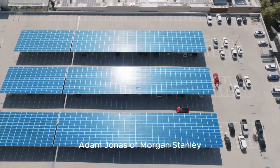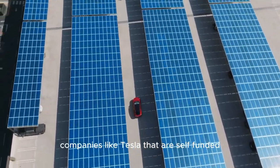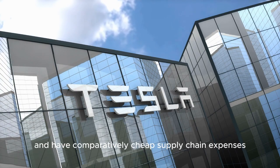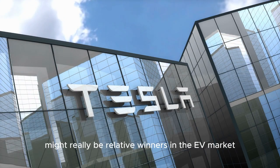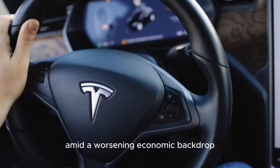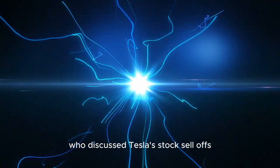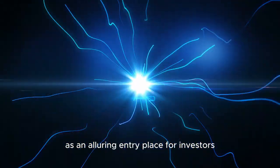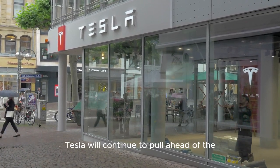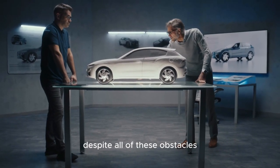Adam Jonas of Morgan Stanley thinks Tesla can succeed in the cutthroat EV industry. According to him, companies like Tesla that are self-funded, have a track record of growth, and have comparatively cheap supply chain expenses might really be relative winners in the EV market. There are still obstacles to overcome amid a worsening economic backdrop, record high unaffordability, and growing competition, according to Jonas, who discussed Tesla's stock sell-offs as an alluring entry point for investors. He went on to say that his company thinks Tesla will continue to pull ahead of the competitors in the EV race by using its cost and scale advantages despite all of these obstacles.